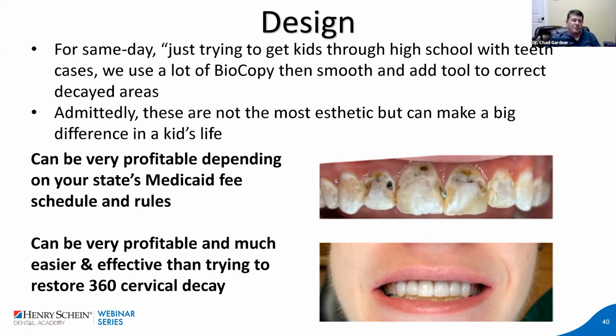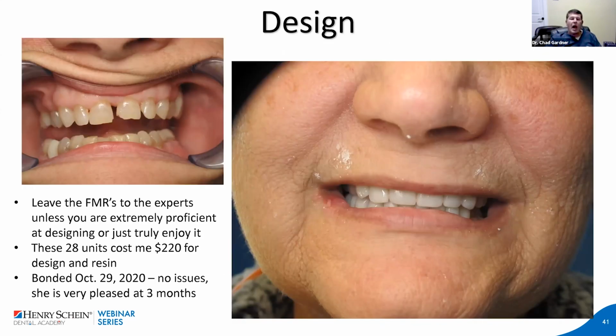Prep it around the tooth. I use them a lot like a stainless steel crown with these kids. Prep it like a stainless steel crown, print the crown, put it on there. For the full mouth design, let the experts do it. Just take my advice. Unless you are already very proficient at design software, let the experts do it.